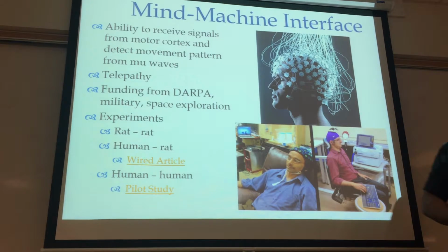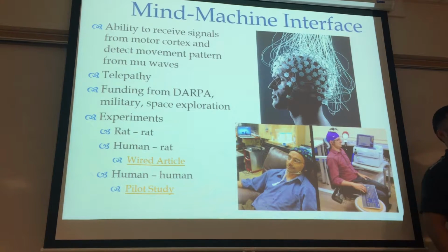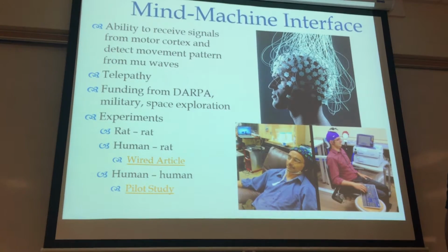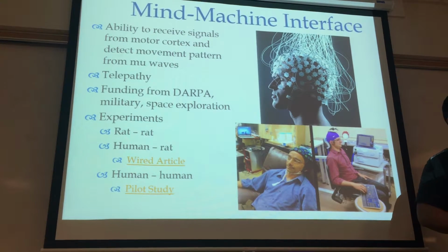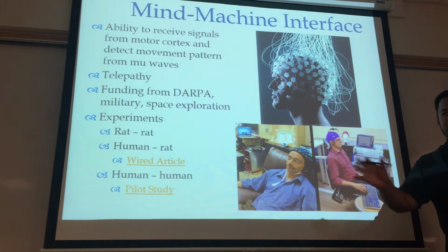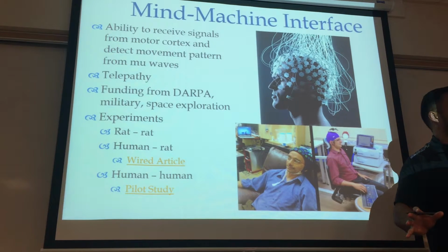So to give you an idea of what they're trying to do, if they read those mu signals from the brain, from the primary motor cortex, and they can send that over to something else not connected physically to me, send those same signals over to the motor neurons that are responsible for moving that motion, could they get me to think about motion and get some other external thing to mimic that motion?